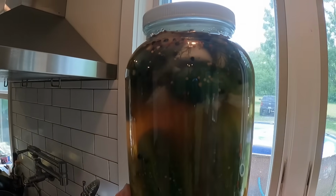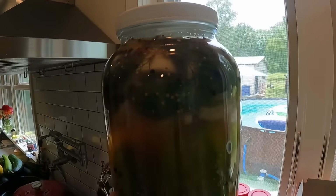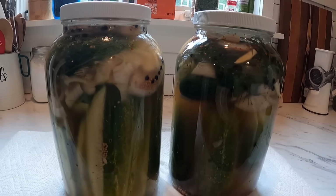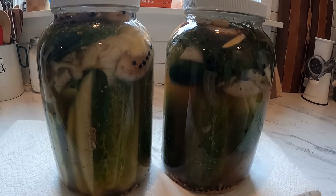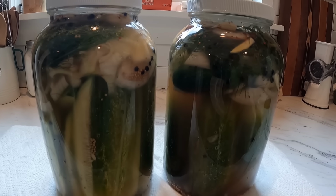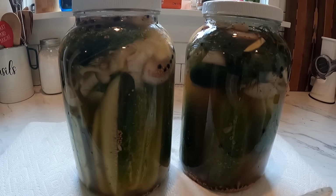And there it is. Look how pretty that is. Nice. All right, there you go, folks. That is 2 gallons of delicious, beautiful refrigerator pickles. So we're gonna stick them in the fridge now. I know it's tempting, but try to wait at least 3 to 5 days because that's when that flavor is really gonna soak into those pickles. A little bit longer for your whole ones. But then after that, just enjoy.